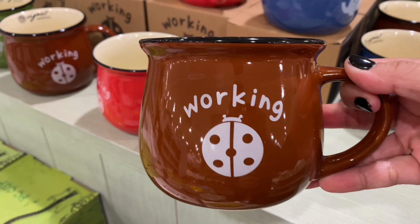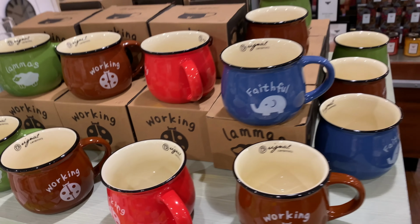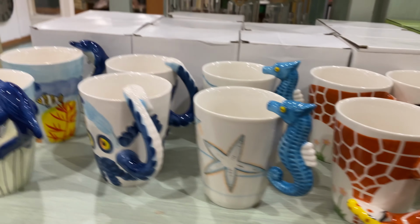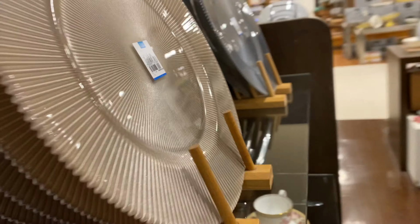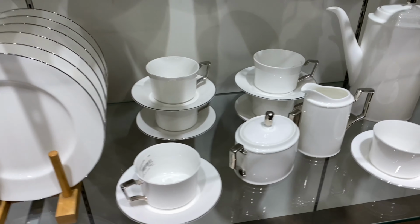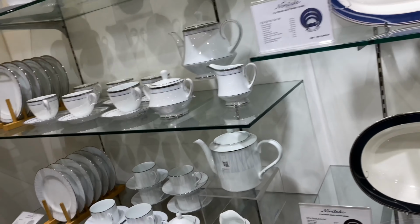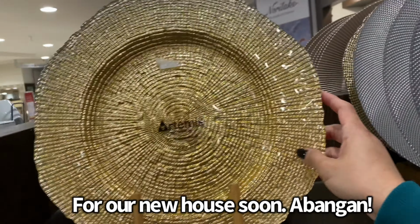Super cute. It's written here, working. Wow. So nice. So nice. So nice. It's 190 and so expensive. I love it. It's fun. I love this. But it's very expensive for the new house.